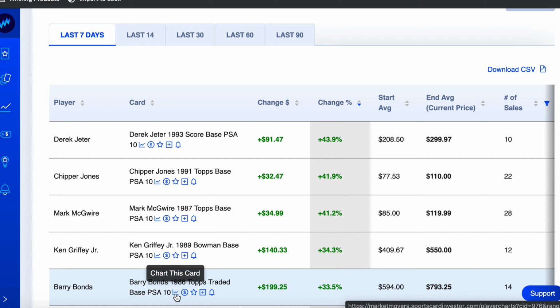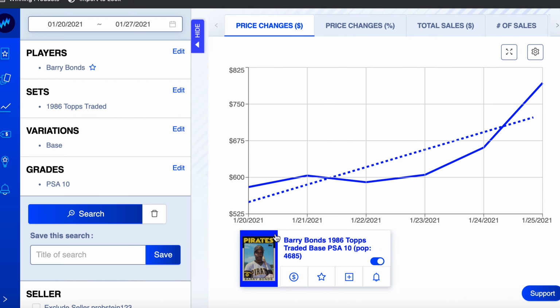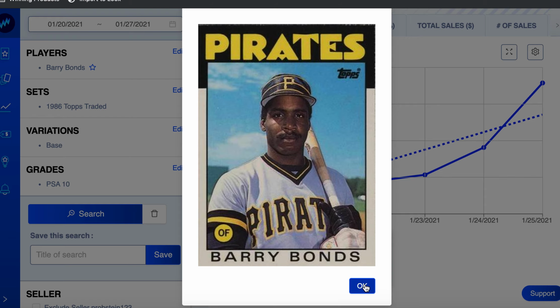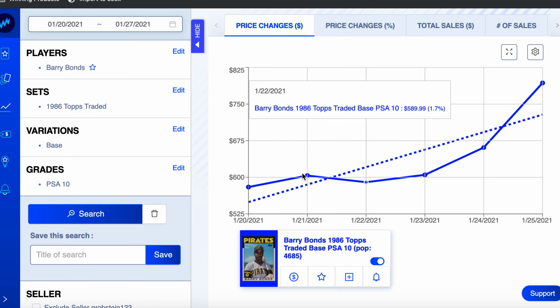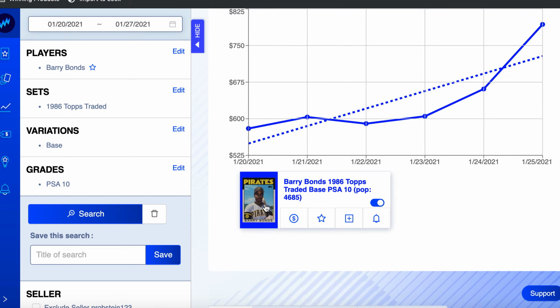86 Topps Traded Base PSA 10. Let's see what the pop count is on that. Decently high pop count. Good looking card, though. I like that card. I like that year. He was down here at 580. Then we got a... Whew. Let's look at his 9, too. Let's compare that.